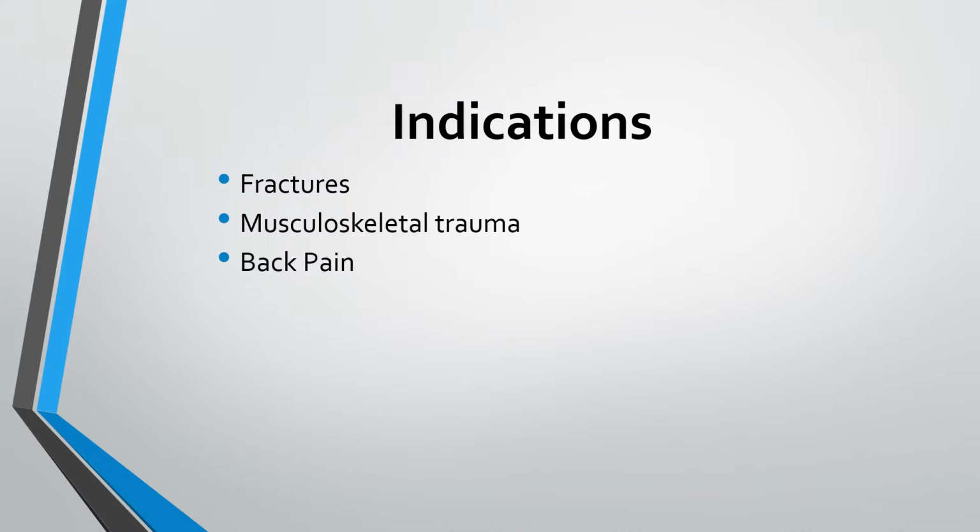So what are the indications? Well, severe pain. I would say typically someone categorizing their pain as a 7 or higher. So yes, you have to ask the 0 to 10 pain question. So we're looking at pain from fractures, pain from musculoskeletal trauma, severe back pain, pain from burns, pain from kidney stones. Now these are the indications that we're starting with at Upper Valley Ambulance.